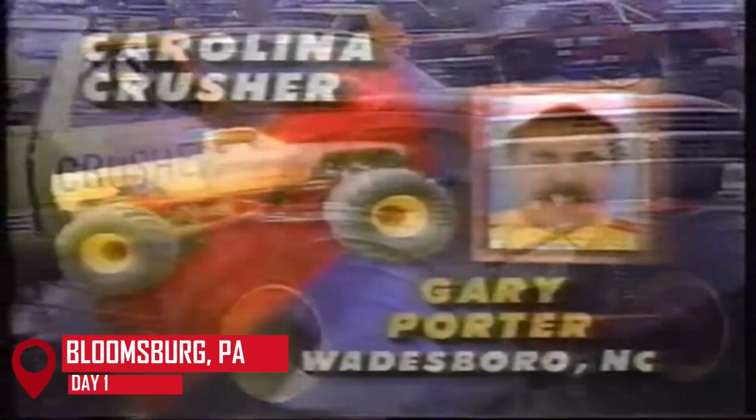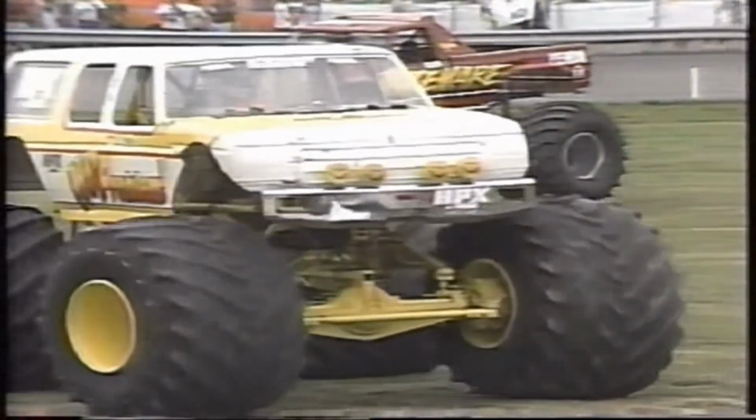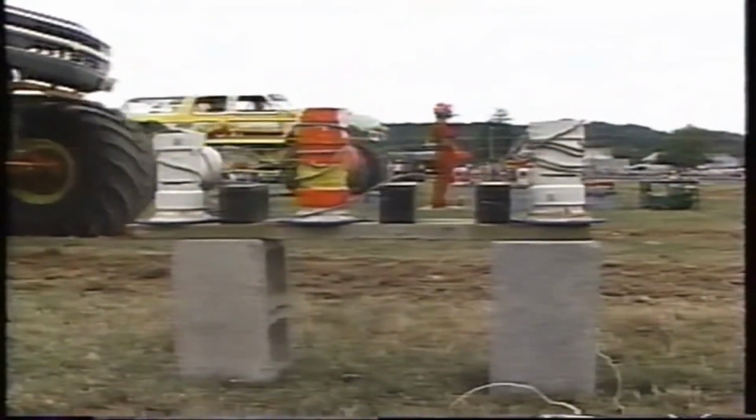Round one competition continues. Gary Porter is going to be coming up against John Moore, and I want you to notice the front end of these trucks. Moore's truck is set up real loose, okay? I'm going to point it out to you. When the light goes green, it takes horsepower to raise the front end of Moore's truck up. That is a disadvantage right now with the new chassis setup.